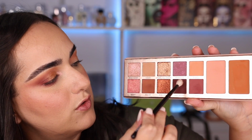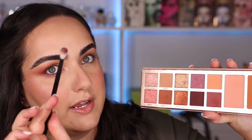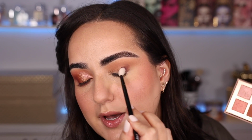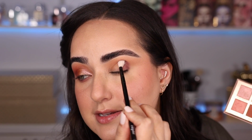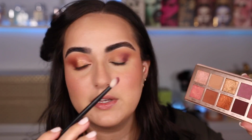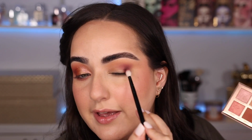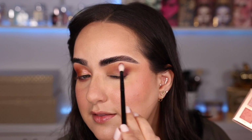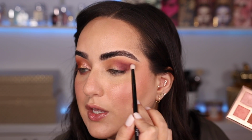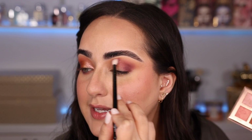So then I'm going to go into Deep Berry right here, and this is my Rephr number 14 brush, and I'm just going to pack that color in place and start blending it into the crease. I grabbed very little because it's such a dark color and the transition shade is quite light. So if you do a little bit, it's going to be a little easier to just blend it, you know?